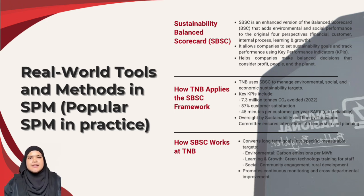Tenaga Nasional Berhad is Malaysia's largest electricity provider. It's a real example of SBSC in action. With growing pressure to cut emissions and support climate goals, TNB uses the SBSC to track environmental targets like carbon emission and renewable energy, social goals like community support and staff development, and also financial goals to keep efforts profitable.